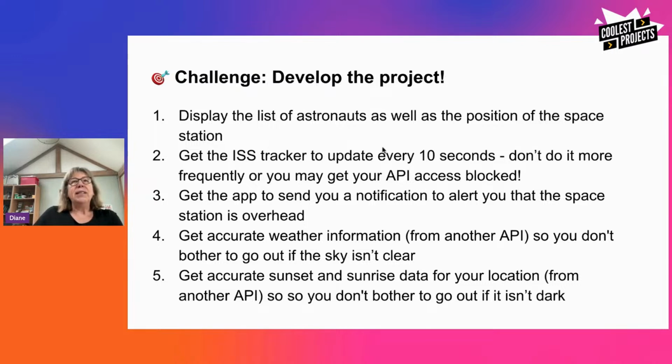Even cooler, obviously, is to get the tracker to update. Currently, it just shows the current position, but we could call the API. I suggest you do it about every 10 seconds. If you do it more frequently, you may get your API access blocked. That happened to me when I was testing this program, and I had to wait about an hour before I could run it again. So when you're testing, I'd make it even less frequently. It does mean you have to wait a little while for the screen to update.